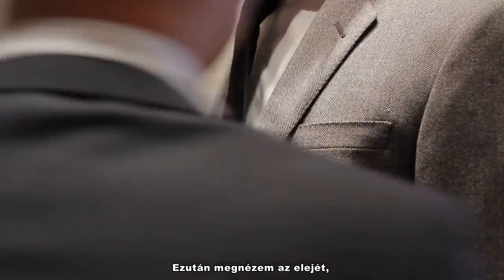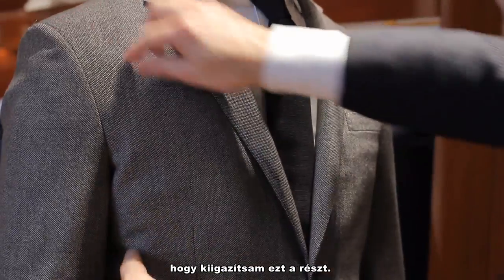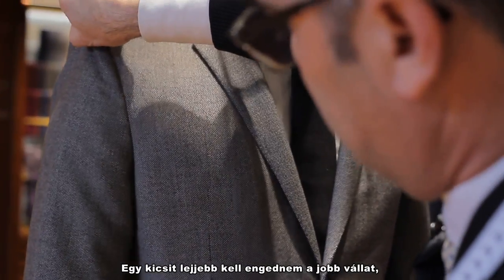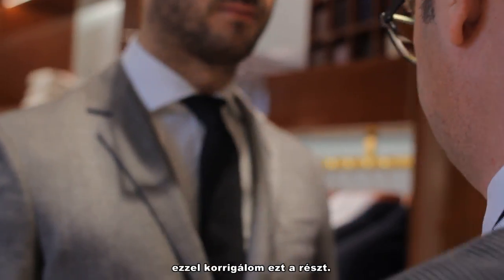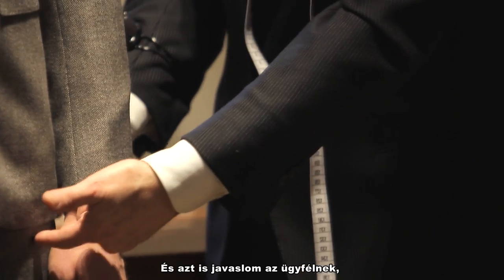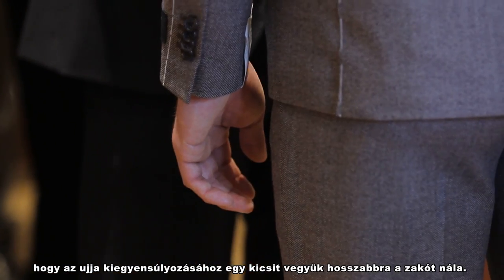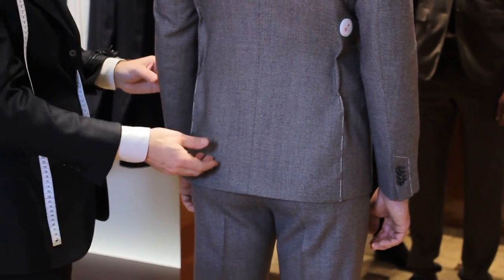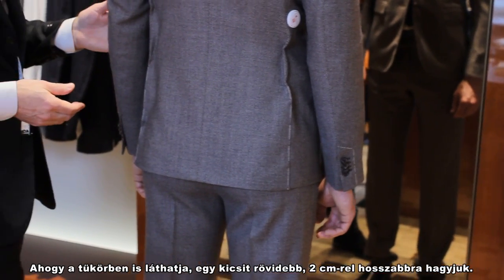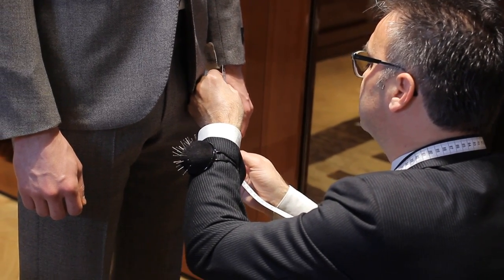After that I check the front side. I need to clean this part because I need to do the right shoulder a bit lower, just to clean this part. And also I suggest to the customer, because to balance the sleeves, to do the jacket a little longer, because for him, you can see on the mirror, it is a little short, minimum 2 centimeters longer, okay?